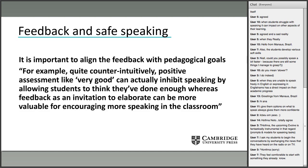And feedback is quite complex in that sometimes what we think might be the right thing to do may not in fact be the best thing to do in the language classroom. For example, I have here, quite counterintuitively, positive assessment, like "very good", can actually inhibit speaking by allowing students to think they've done enough, whereas feedback as an invitation to elaborate can be more valuable for encouraging more speaking in the classroom. So giving feedback, but pushing students on to do that little bit more.